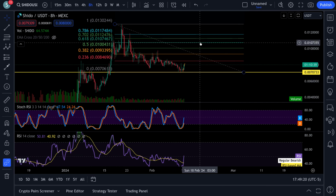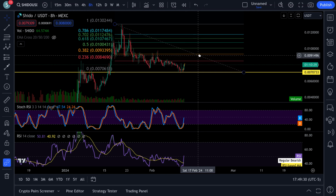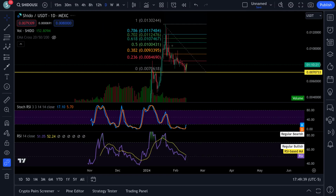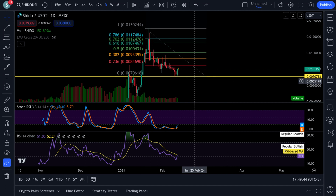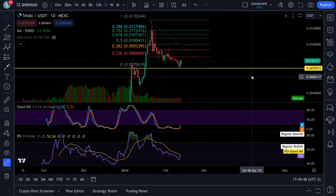Once it gets up into this range, 10.7 to 11.2, I'd start being a little bit cautious, especially if your daily is getting towards the top. It could take a week to get up here. It could take, who knows? Time is hard to judge. Time is super hard to judge, especially with stuff like this. We'll just have to see how it plays out. But you always get retracements, guys. Always get retracements.